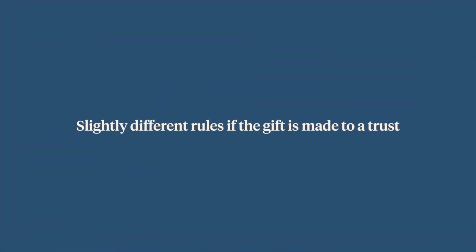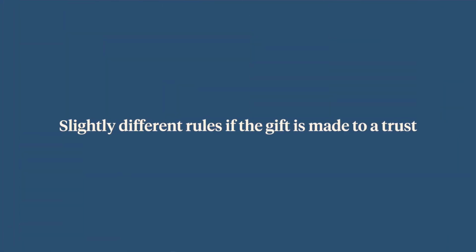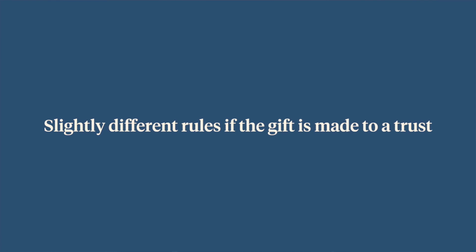And finally, a gift of absolutely any size will fall out of your estate after 7 years, which is incredibly generous compared to the rest of the world. Although do bear in mind that there are slightly different rules if the gift is made to a trust as opposed to an individual. It's why if control isn't important to you, gifting can be a great option.